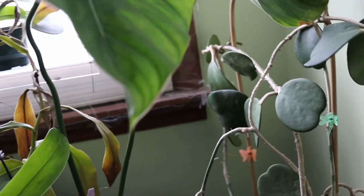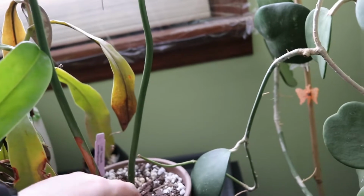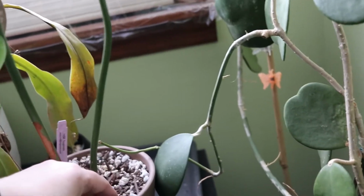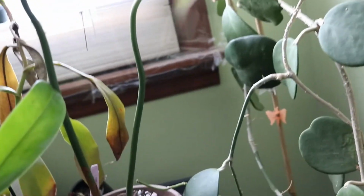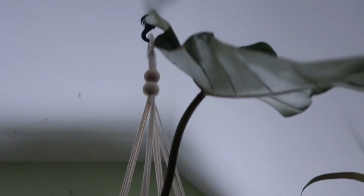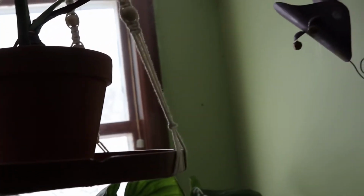But this one, I've been letting it dry out, but not too much. I don't know if I should. I worry that, yeah, I don't think I should water him. Now this guy up here, he is a happy guy. He's either an Anthurium or a Philodendron. I've really got to memorize these names, so when I get on camera I don't sound like I don't know what I'm doing.